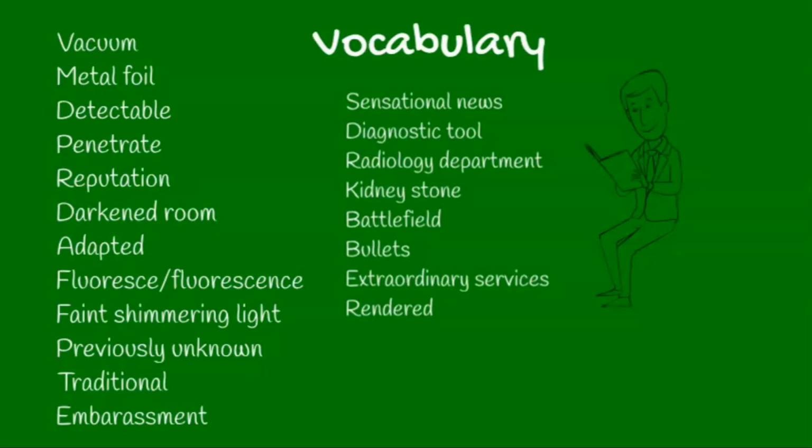Battlefield, bullets, extraordinary services. Not extraordinary, just extraordinary. Rendered.